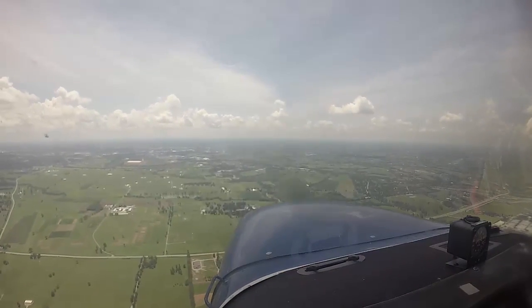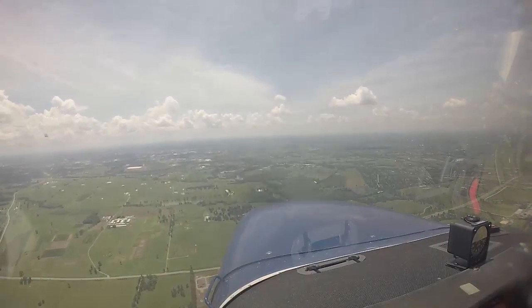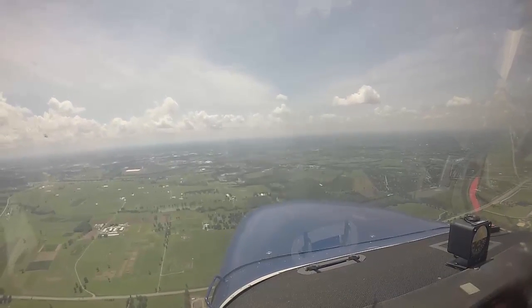Niner Delta Echo has the field in sight. Niner Delta Echo, roger.